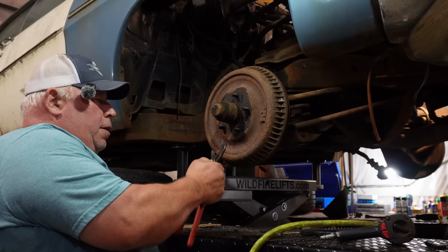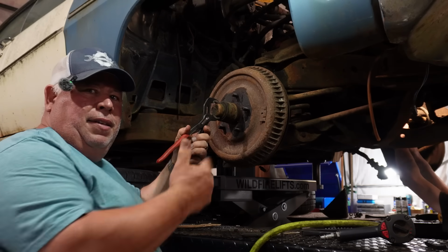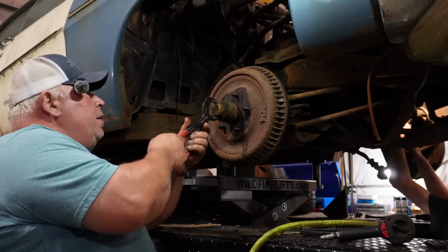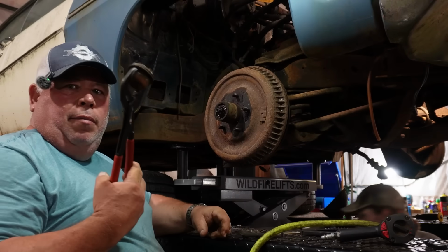How's the fuel pump going there, G? Really, really good. Now, guys, on these dust caps, I've seen guys hit them with a hammer, get on with a screwdriver. Let's get you a pair of channel locks. Get the right size. Grab a hold and just rock it and pull. And they come right off.